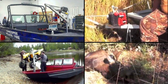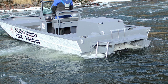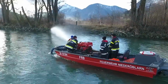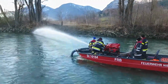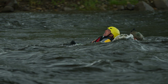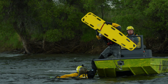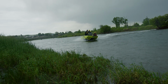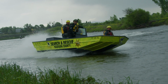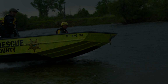Other features like our aluminum boom hoist, capstan winch kits with receiver mounts, scuba racks, swim deck ladders, and even our MJAC fire suppressant system that allows for a fire hose to be attached to the boat's jet. One of the things that impresses me the most about the boat is that it's set up for search and rescue, and its power to weight ratio is outstanding. You always want to have a little bit of reserve power with a jet boat in case you get in trouble, and that's never a problem with Steve's boats.